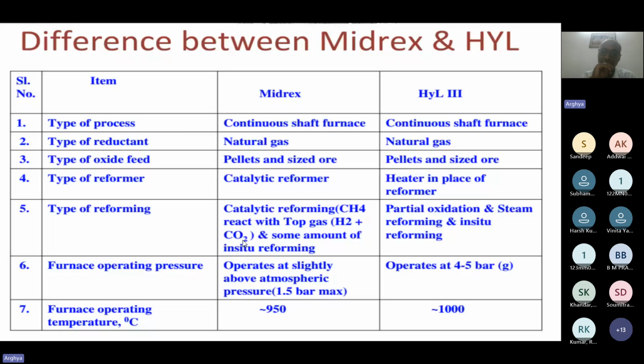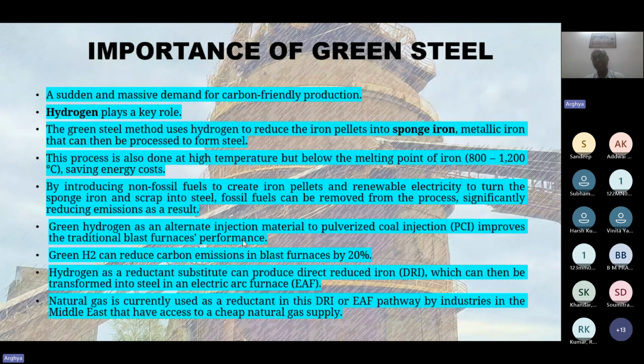Also, there will be reforming gases. There will be CH4, so there is still some kind of carbon process. But in case of HYL, it is purely partial oxidation as well as steam reforming, and then there will be production of hydrogen as well as water. Now, the furnace operating temperature is almost similar, but only the furnace operating pressure is different in case of HYL.